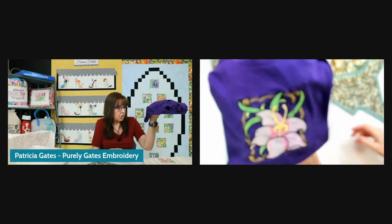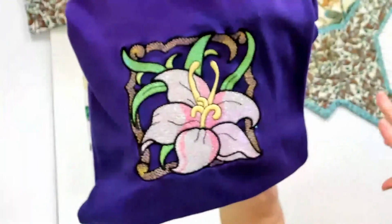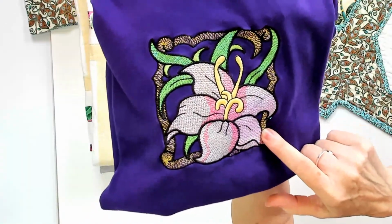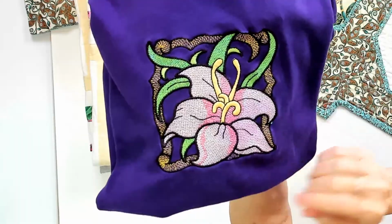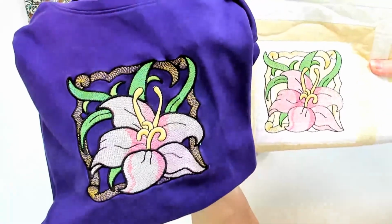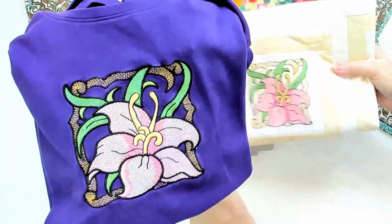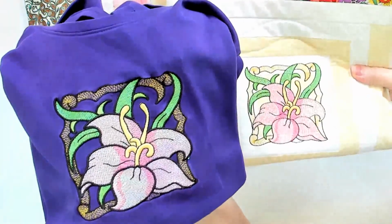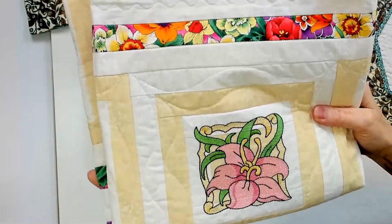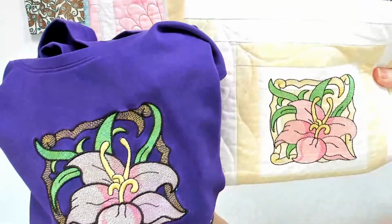Now what I wanted to show you, in the 5x7 size, you are getting them in 2 different styles. One with a satin outline, which makes it look like stained glass. And then, this is the smaller size, and you're getting it as a running stitch. So if you didn't want it to look like stained glass, then you can use the 5x7. But the 4x4s you're getting are all in a running stitch design. So you can see the difference between this versus this.